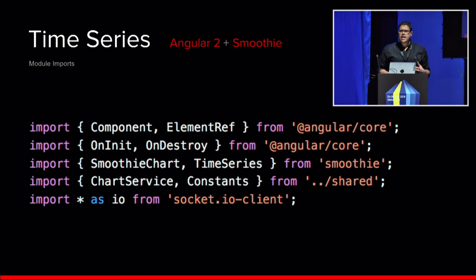So who has used TypeScript or Angular 2 here? Can you please raise your hands? All right, we have a few people.